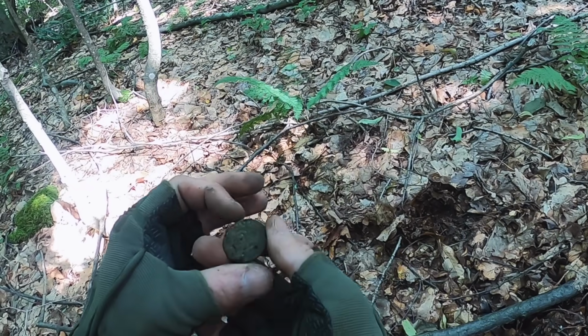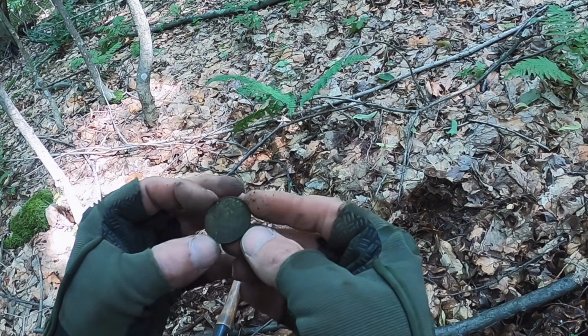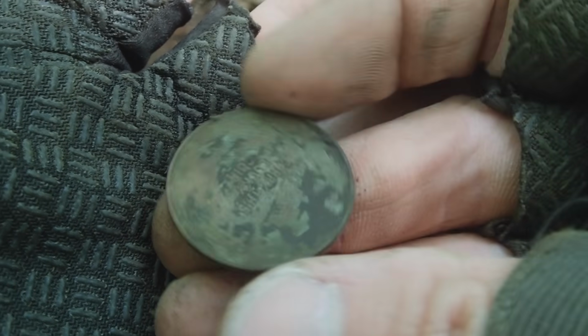What is that? Well, it appears we have a round copper coin here that I don't recognize upon first glance. It seems like it's probably a token. There is text on there.